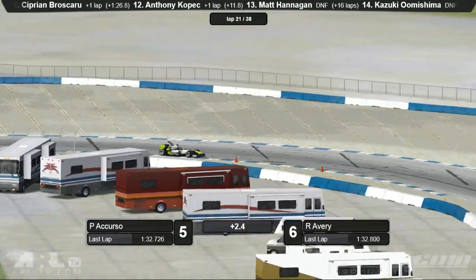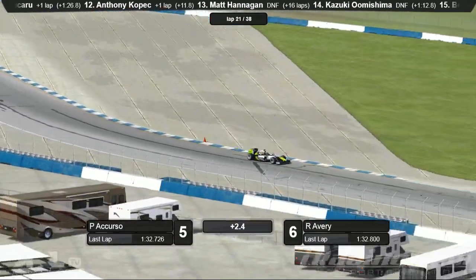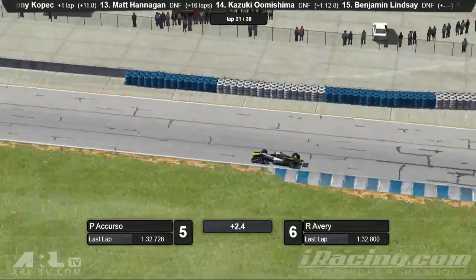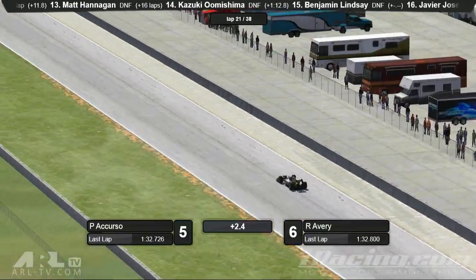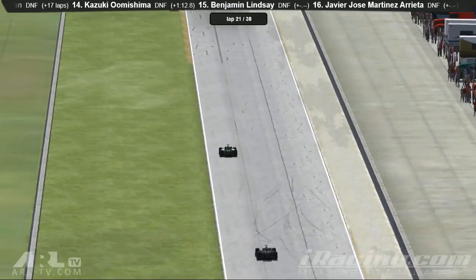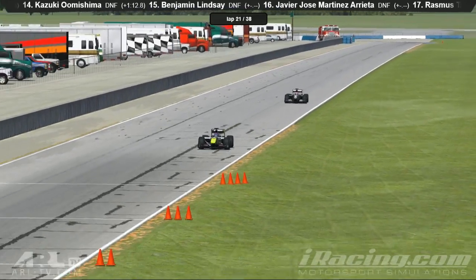Actually, just looking at the gap between Paolo and Richard, Paolo actually was just a fraction quicker that time around. Not much, but just a little bit. That's all he needs to do, to be fair, just to keep him at bay. While he's this far back, he can't really make a move, so.